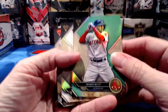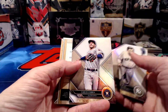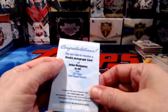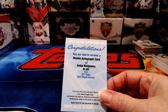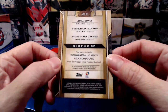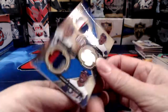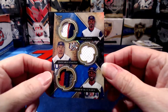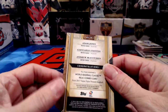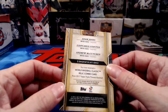Mookie Betts, 250 for the Red Sox. Bautista, Babe Ruth again. Carlos Correa. Ooh, yeah, we're going to have one going to random. But we have another redemption, Jordan Montgomery for that one, which I think... okay, Adam Jones, Giancarlo, and Andrew McCutchen. Speak of the devil with Andrew McCutchen. So, of course, we're going to have to go to random unless we have the same person who owns all of those. So that is Orioles, Marlins, and Pirates.